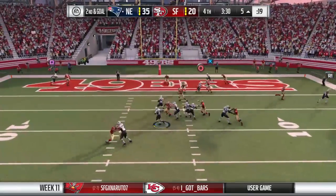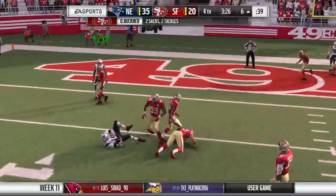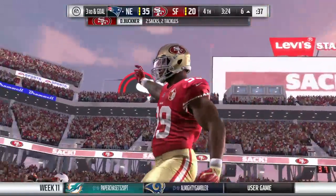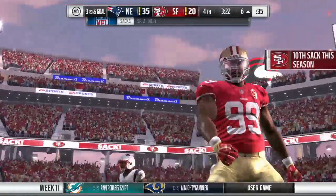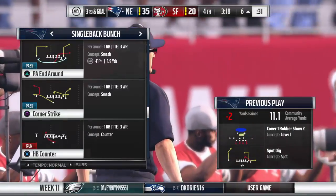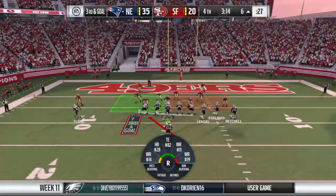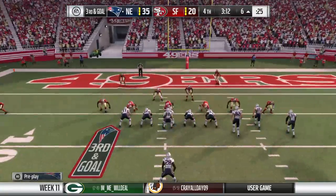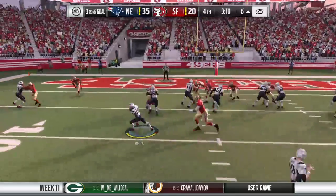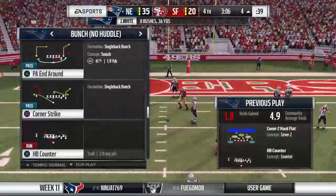Garoppolo again. Dancing to his left. Feeling the pressure here and taken down. A sack back at the 7. DeForest Buckner, the first-round pick from Oregon, in there to sack him, and that is 10 for him now on the year. So backed up to the 6 now. 3rd and goal. Here's White. And the hole closes quickly here. He can fight only to about the 4.